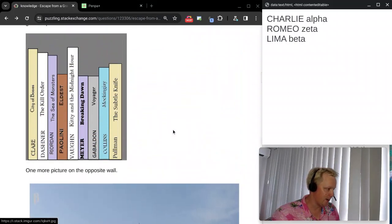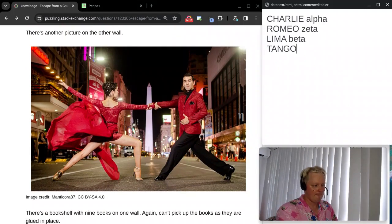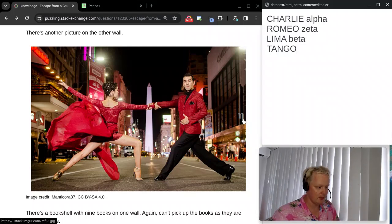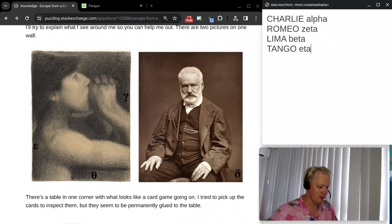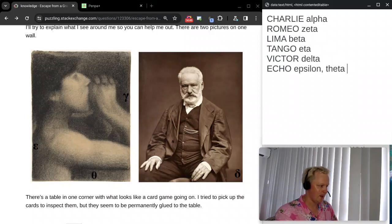And then we had this tango, and now we need to find a Greek letter in this picture as well. And here we have it, an eta in the right middle. Eta, and then we need two more. So here we had Victor, and that picture has a delta here. And now this Echo one, Echo obviously the letter E, and this has three different symbols. So we're going to have epsilon and theta and gamma.